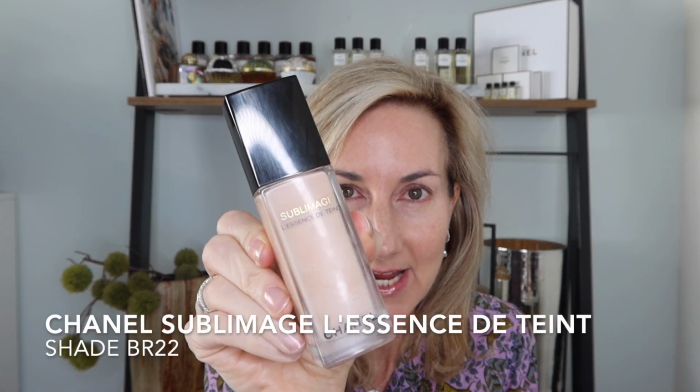Okay guys, we're going to do a full face of Chanel favorites, and I'm so excited because the Sublimage L'Essence de Teint has finally launched in the US. I had picked this up from Harrods, I want to say a couple months ago, and I just love this foundation, but I didn't want to be using it on camera a bunch because it was hard to pick up. So it has finally launched in the US, you guys. You can get your hands on it. So I'm going to go ahead and use that this morning.